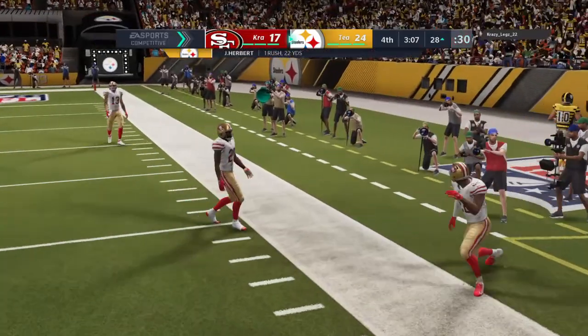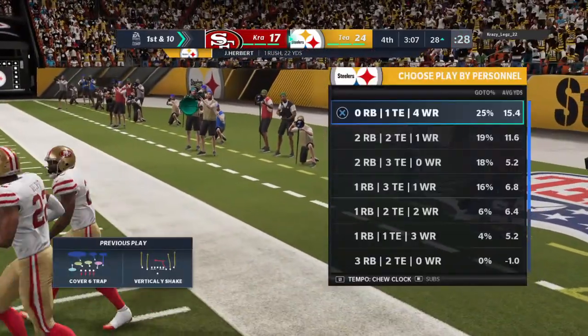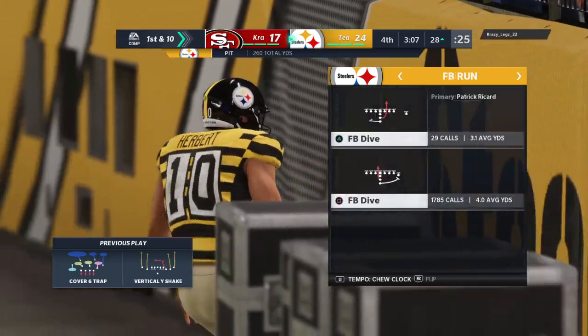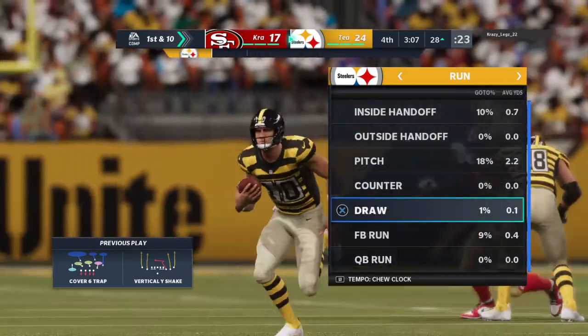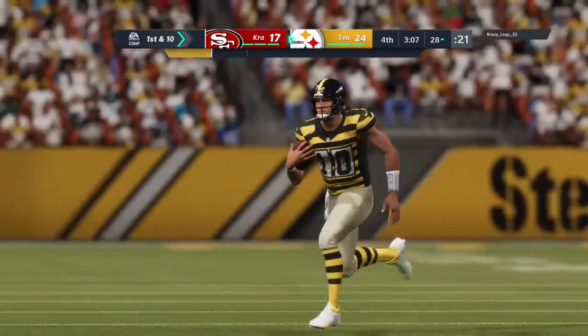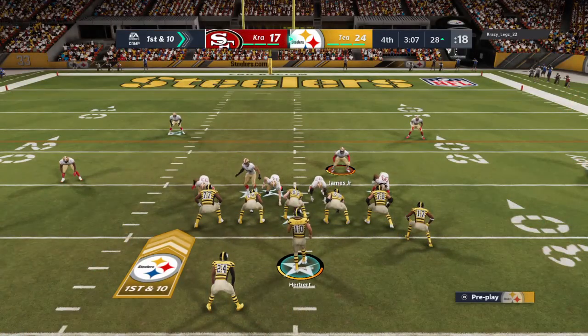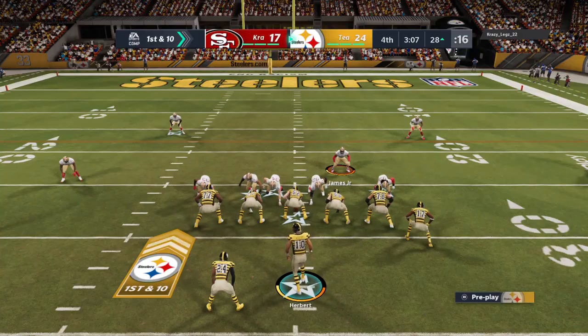And he is out of bounds, but not before he's inside the 30. Herbert able to show his wheels as he gets the first. How many times have we seen this late in the fourth quarter? Because you know the pass rush is getting after him, and they get upfield, get that great push, and what do they create? Space, and he takes off.